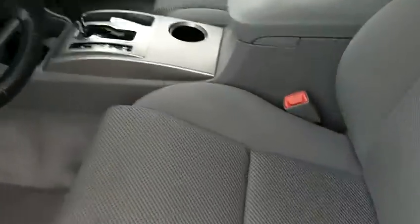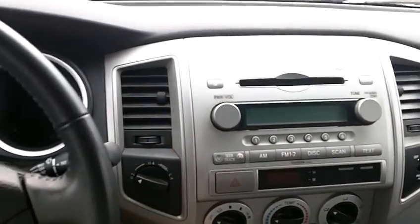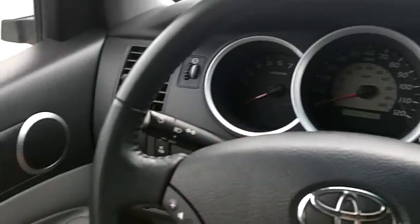The upholstery is in fantastic shape throughout as well. Driver's seat looks very nice. No rips or tears, no stains, no heavy wear marks of any kind. Passenger seat also very clean, looks very nice. Door panels are in great condition. The front dash, the trim, and all the accessories are in good shape. There are no deep gouges, scrapes, or scratches in any of the trim.